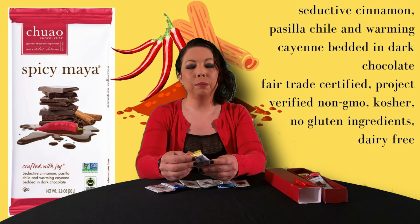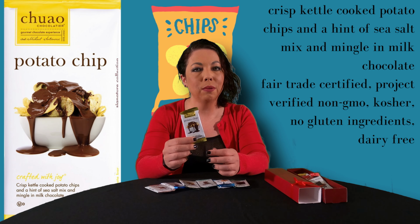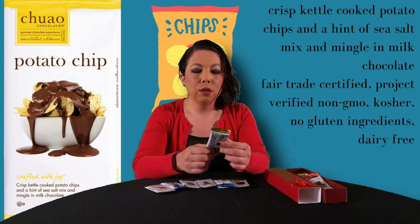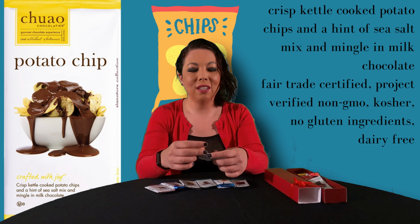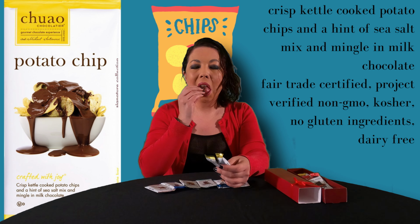Okay, so this one is a potato chip. So there's supposed to be a potato chip flavor in here, right? Little pieces of potato chip. It says crisp kettle cooked potato chips and a hint of sea salt mix and mingle in milk chocolate. So let's go ahead and give this a try. I always like the sweet and salty together. So it'll be interesting to see if this lives up to it.